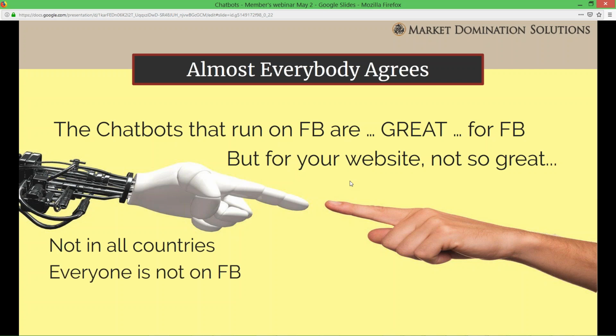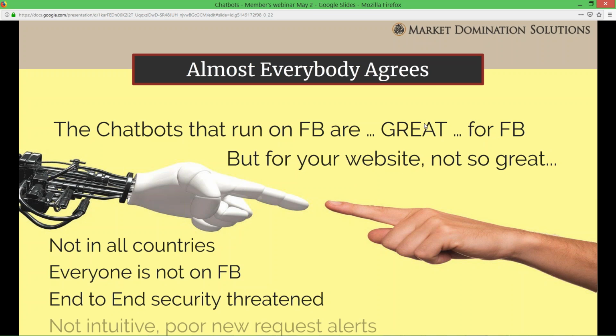They're not in all the countries. Not everybody is on Facebook. It works much better if it's on the app than if it's on the desktop, I have come to find out. End-to-end security has been threatened. I know a few months ago they were talking about the government wanting to be able to put their nose in the middle of that end-to-end security. So they're talking about making Facebook break it, which does not sit well with me.